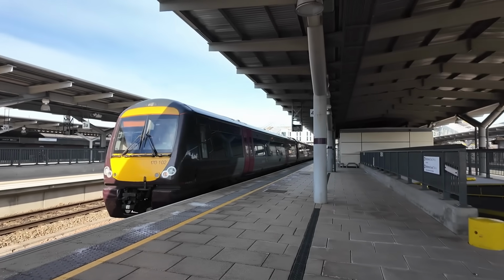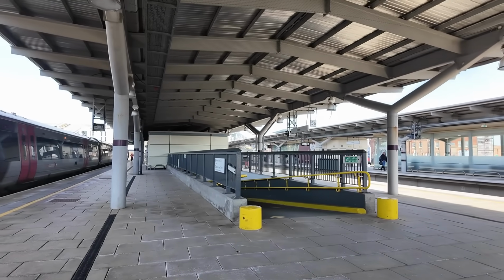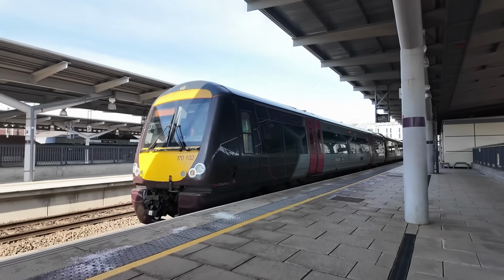But I'm now here in Derby. I visited Derby for the first time back at Halloween last year, and do you know what? I was very taken by the place. However, I only got to see it in the dark, so I am looking forward to getting out of the station now and having a look around it in the light.